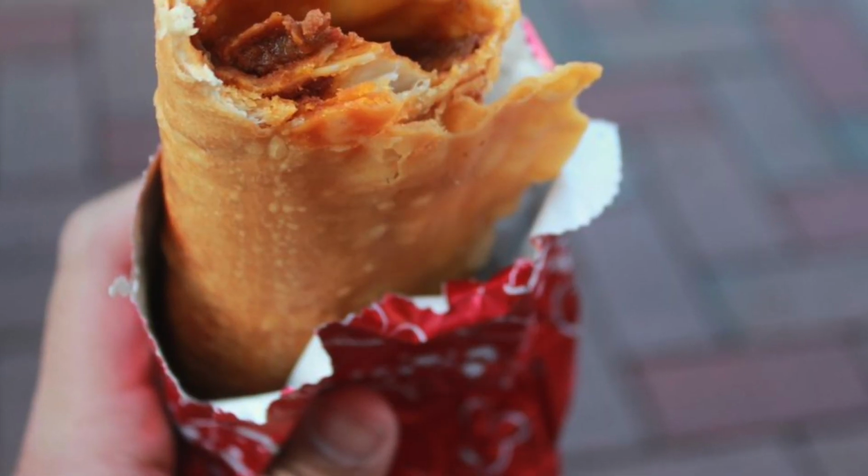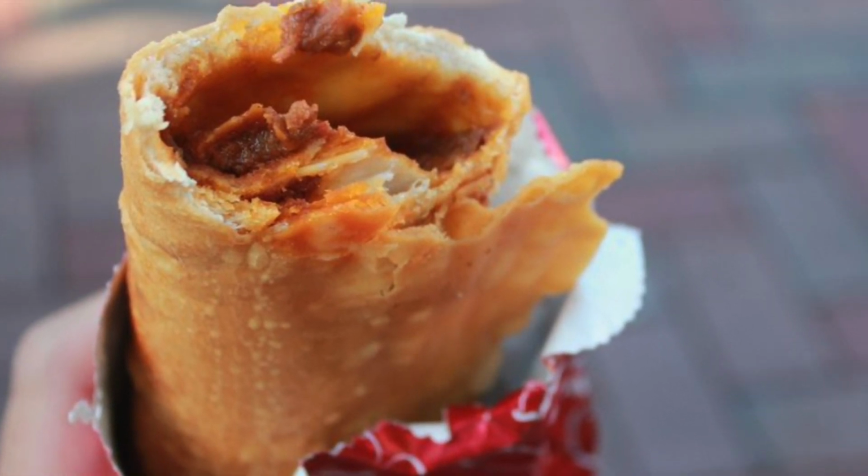Number 10, the Chimichanga. Yes, the Chimichanga. For those of you that are not familiar with Disneyland, you're like, what? You could get a Chimichanga at a stand in Disneyland? Yeah, that's a thing. And they're just okay.